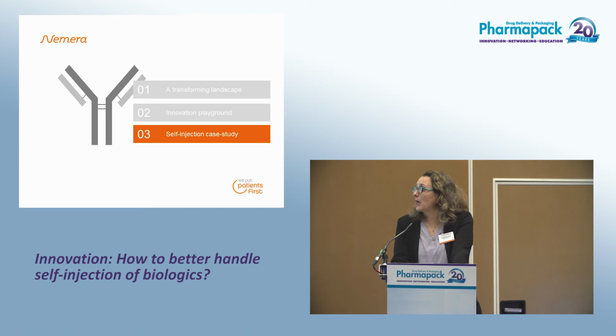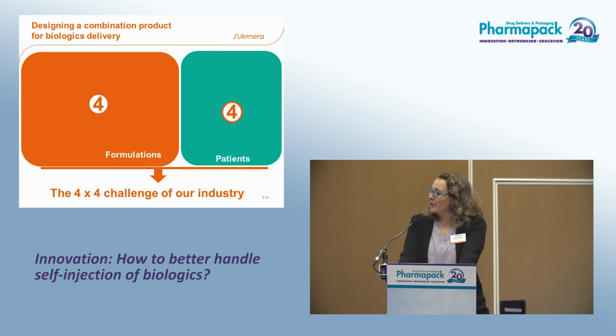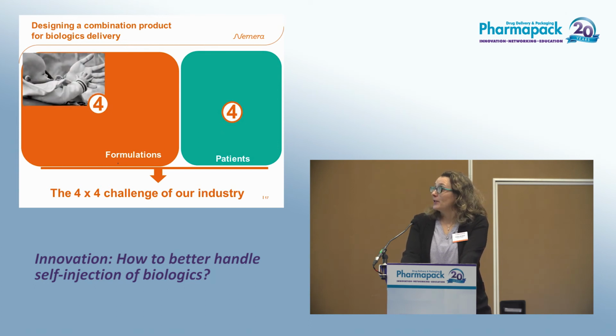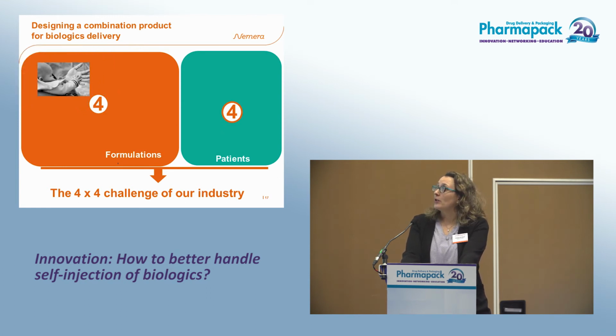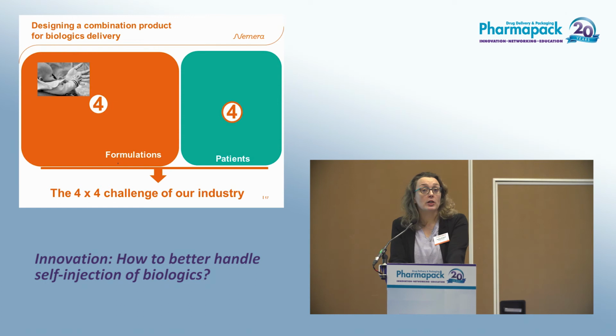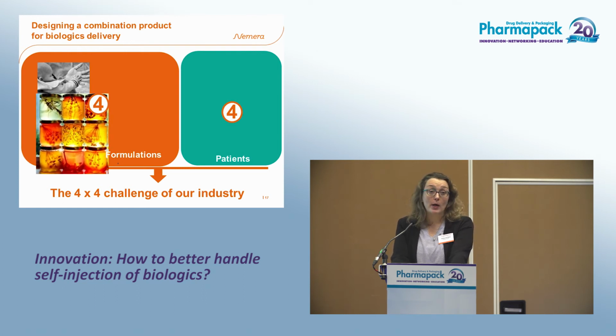So let's now take a case study about self-injection. I call it the 4x4 challenge of our industry: the challenge of formulation and the challenge based on the patient. For formulation, we just mentioned that they are becoming larger volumes to deliver. Here we are moving from 1 ml prefilled syringes to a 2.225 ml delivery, so larger volume to administer. That's obviously one constraint, to administer automatically larger volumes. And these volumes are getting more and more viscous.